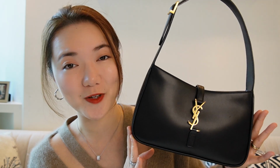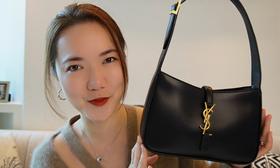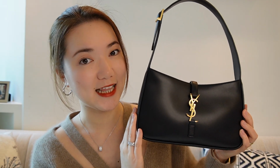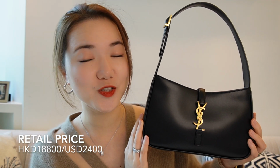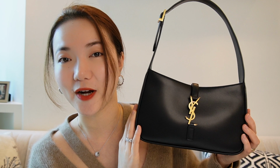Other than that, I find this bag to be super chic, super in style, but then the shoulder style is very classic as well. The retail price of this bag is Hong Kong dollars 18,800 or US dollar 2,400. But I do think if you're eyeing this bag, you should for sure check out Farfetch, because Farfetch sometimes has very good price of this bag.